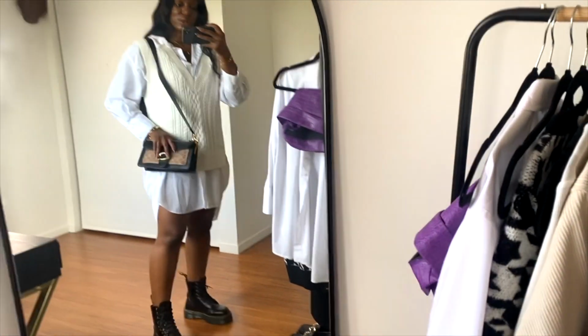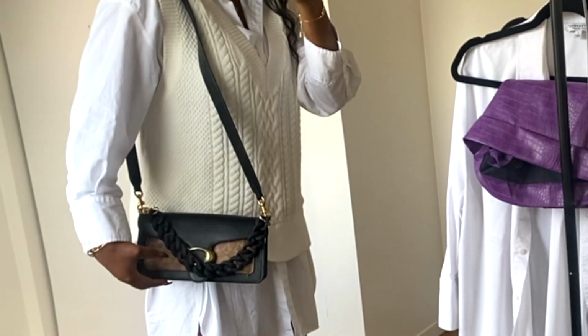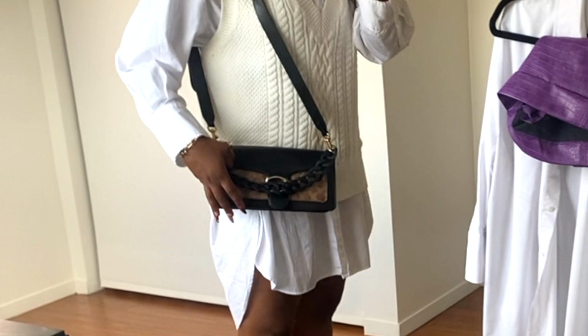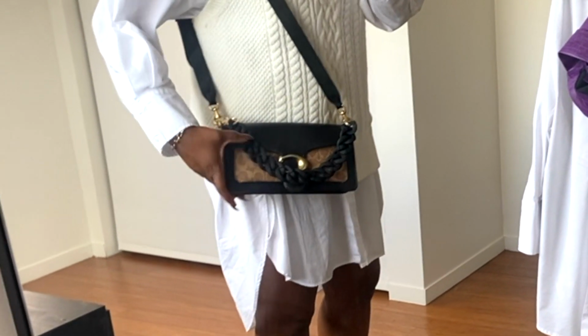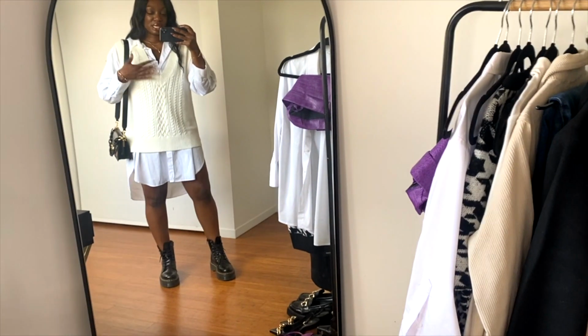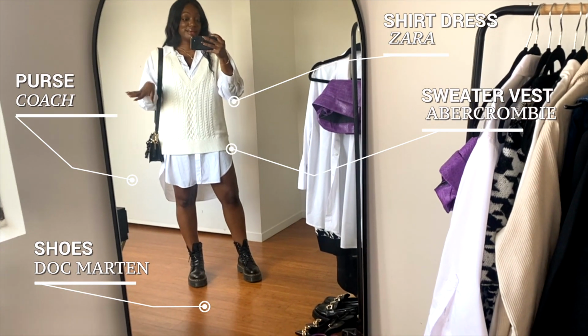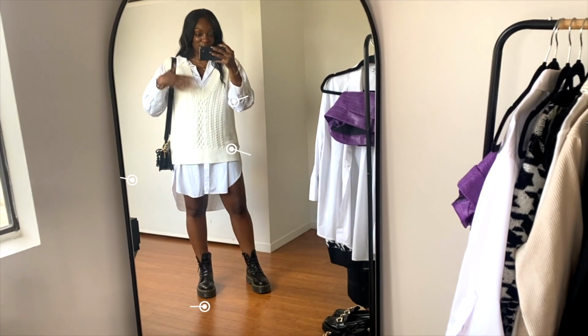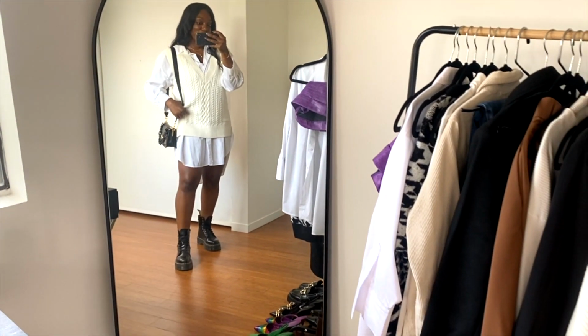And I decided to accessorize with my Coach Tabby, and I have this handle here that I actually got from Amazon because I just wanted to be able to switch out handles on different bags. And I like this one. It is a matte black, so I think that adds a nice little element. But yeah, I like the mixing of the whites. I know people don't normally like to do that, but I think it can be done properly. You just gotta know how, and I think that this is a nice little take on the look. So this is look 1.